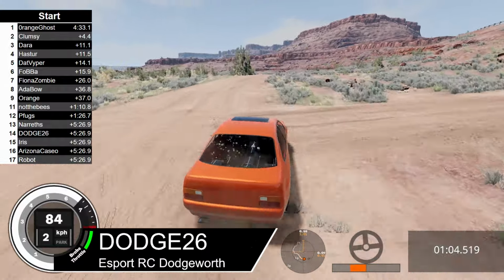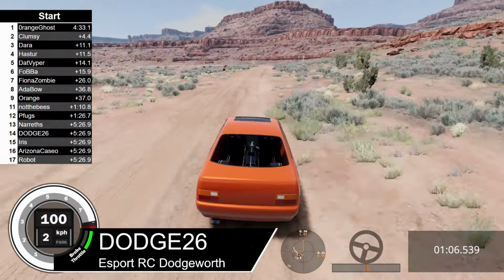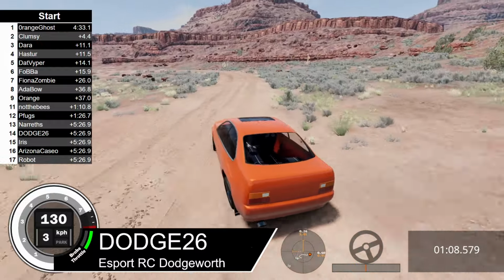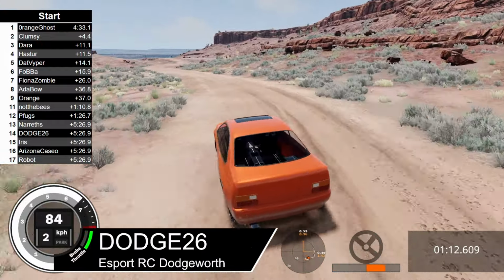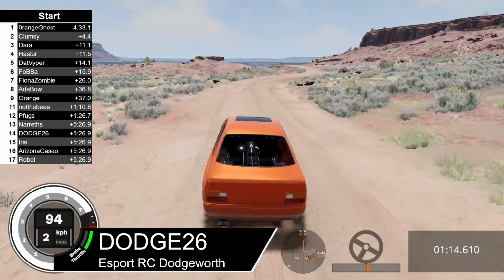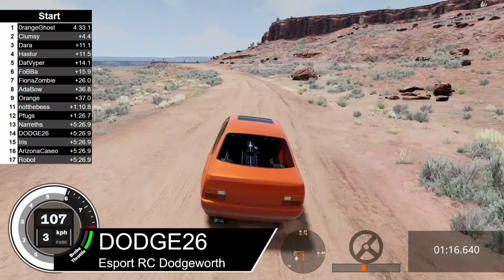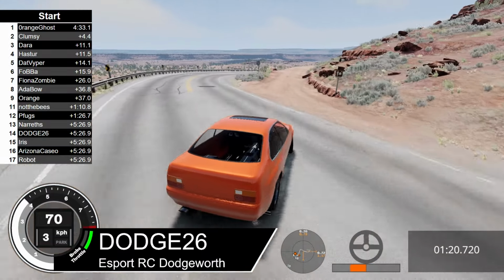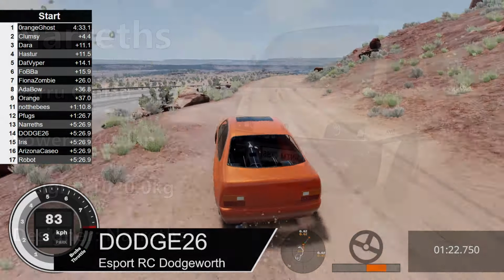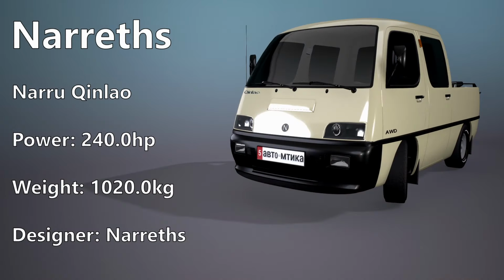But was crabbing from the start of the stage, hitting the same bush that Robot did. Seems to have got away with the tumble so far. Of course, it was running into a guardrail that effectively rolled them out of the stage. But they've managed to keep going so far.